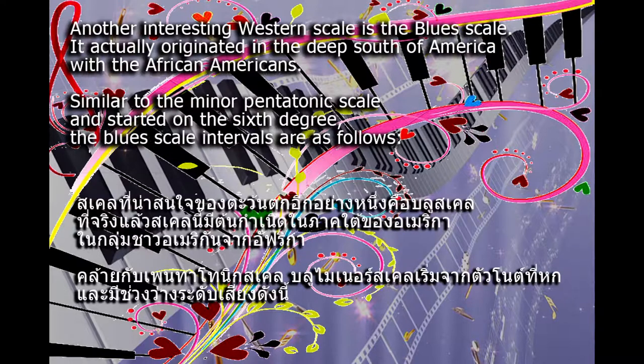Another interesting Western scale is the blues scale. It actually originated in the deep south of America with the African Americans. Similar to the minor pentatonic scale, it started on the 6th degree.